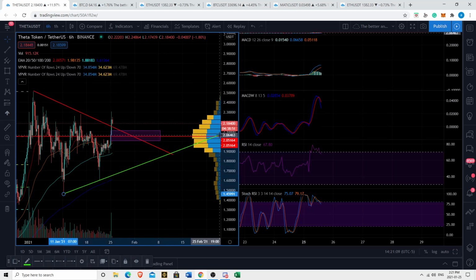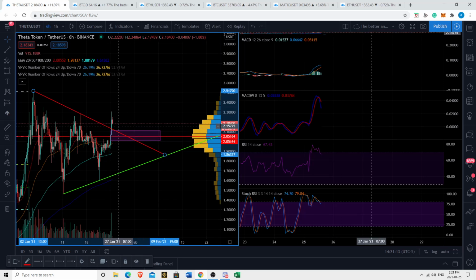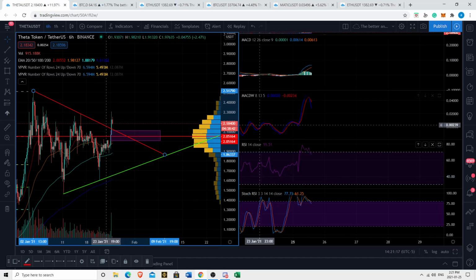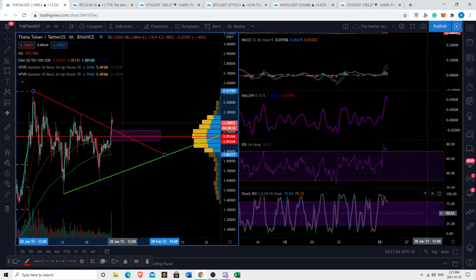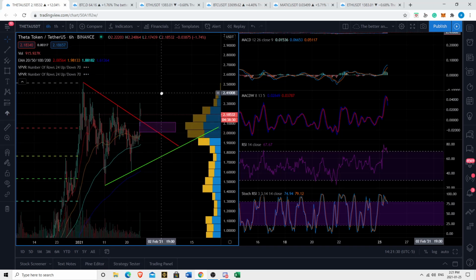If we break down, let's say we can extend this. And say, you know, maybe we ride this resistance down, maybe find support here, and then go for that leg up. We'll have to see. Ultimately, I think what's going to happen is we need to see when the lower time frames go into the oversold regions and then go for that leg up. I think that's when Theta is going to see continuation of this bullish breakout.